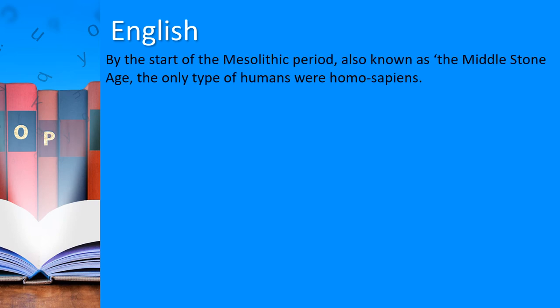So, by the start of the Mesolithic period, also known as the Middle Stone Age, the only types of humans were Homo sapiens. In there, I have one not edited very well because I'm missing a second inverted comma, but that's okay, that's what purple pen is for. And I have used some parentheses. I've got a fronted adverbial as well, which is telling me when this is happening: when the only types of humans were Homo sapiens. And I've explained that the Mesolithic period is also known as the Middle Stone Age, using parentheses.